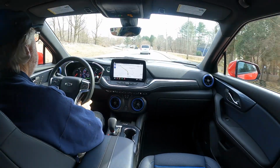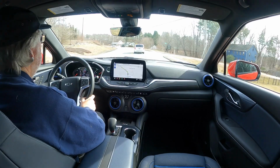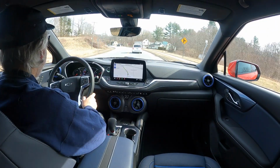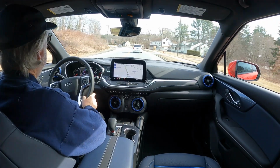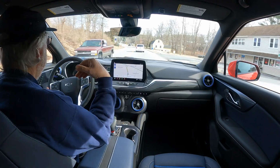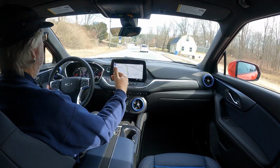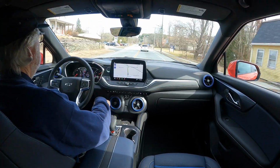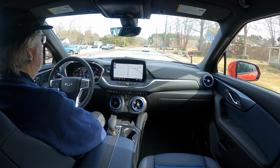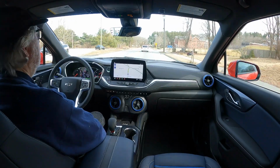So this slows down nicely. It doesn't seem to be doing any of the unpleasant type of braking that some adaptive cruise control systems do, which let you just kind of run up on stuff and then the brakes hit fairly hard. This is much more progressive and easy to live with, so it works well. Works very well, I must say.